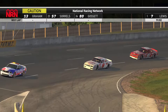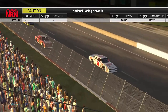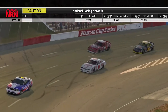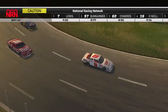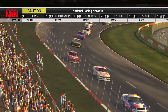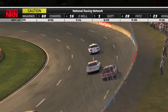Pretty clean race so far. Caleb Hall in 17th, the first car one lap down. Blake Cisneros has made two stops, currently running in the third position. He last stopped with all the other leaders on lap number 44. Ty Bass up to 14th. That's where he's going to restart after being involved in that incident.